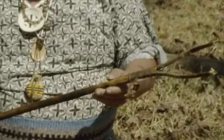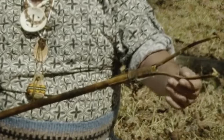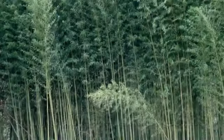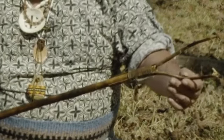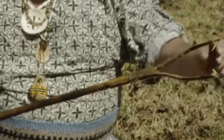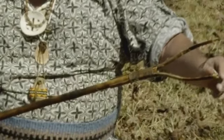Both these are made out of river cane. These two pieces right here, they would have got the pieces of cane shaped like this while they were green over a fire, and they would slowly have bent these two pieces into these two shapes. Right here, to catch the fish as you spear him, is two gar teeth.